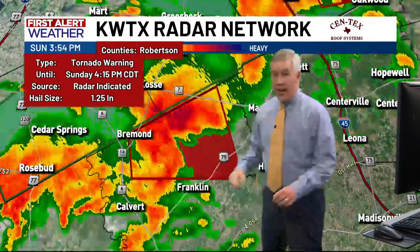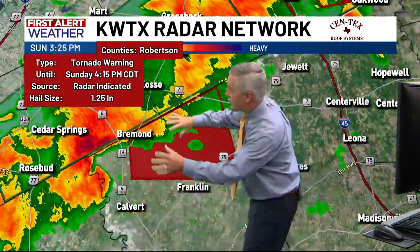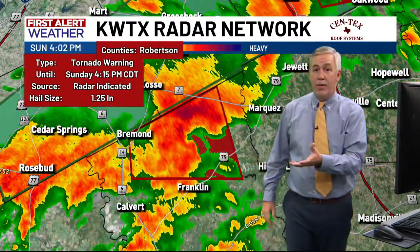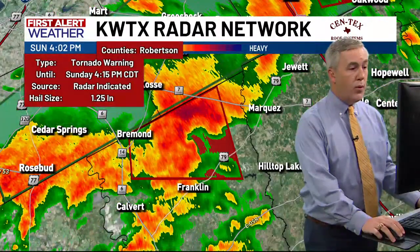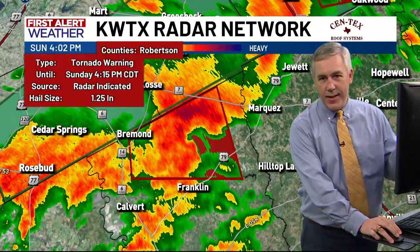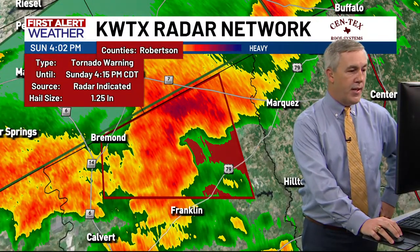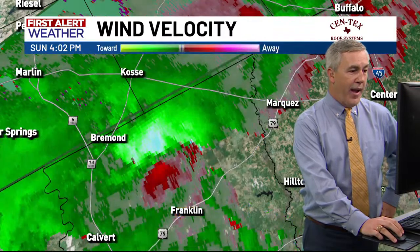But we've got likely a storm that, if it's producing a tornado, is very, very hard to see, just the way the structure of this is. We've got a lot of rain wrapping on the southern side of this storm. So what we'd likely call a high precipitation supercell storm is rolling its way across Robertson County, which is the typical style of storms we see in the southeastern parts of central Texas with as much moisture that we have. So let's go back to the velocity.